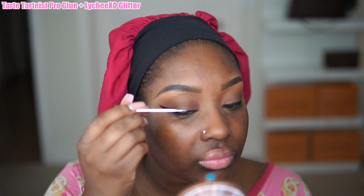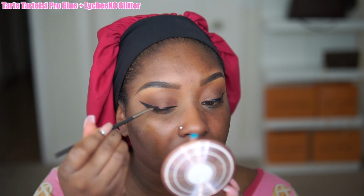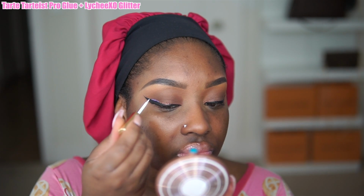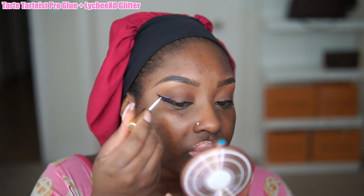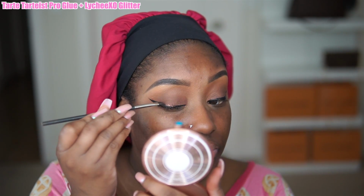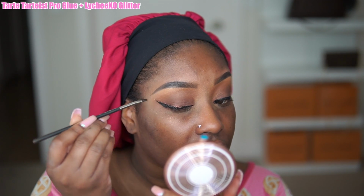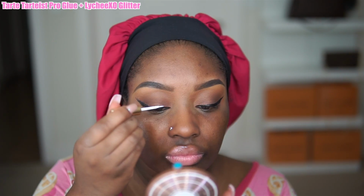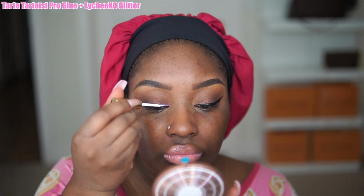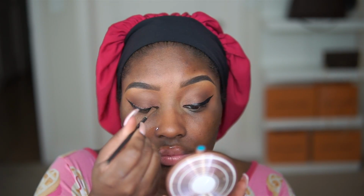This liner is so good. Y'all know I was using the Tarte one for a minute, but I've been enjoying that one. Next, I am doing a glitter liner. I'm using the Tarte Tarteist Pro Glue, and then I'm packing the glitter on with an angled brush. And this is a LycheeXo Glitter. I don't know if this company still is out there or selling glitter, but if so, I will link it down below. I've had it for a little while. I don't use glitter that often, but that one's really pretty.